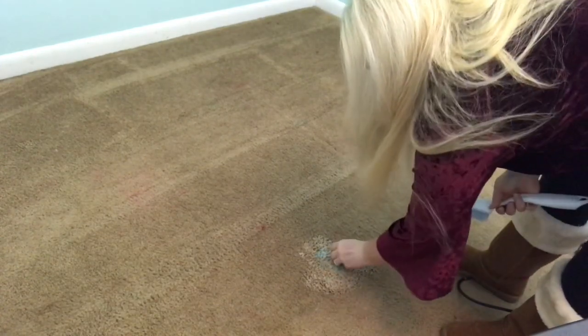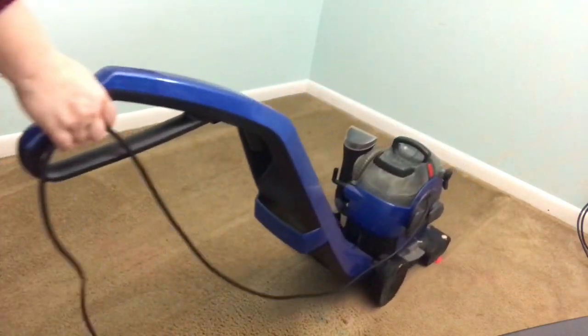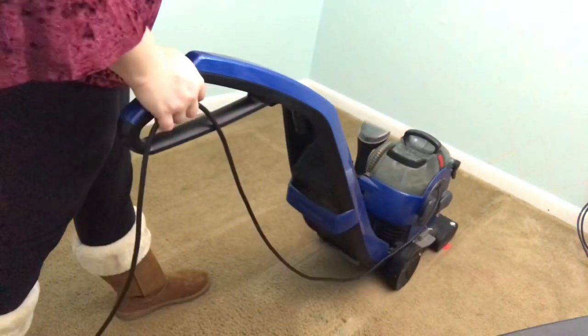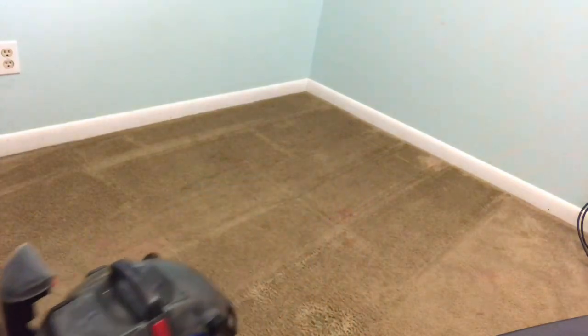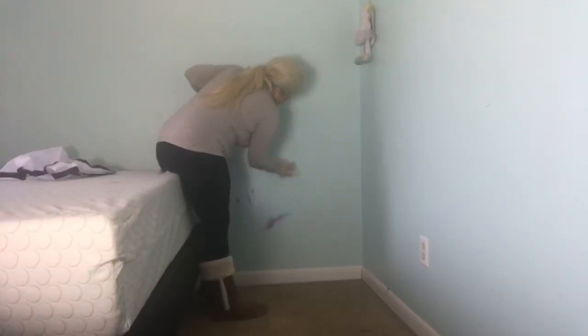It worked really good when I had to try to get the dried up slime out of their bedroom. So I didn't get all of it completely out, but the bed's going right here anyway. So I'm not too worried about it right now. I mean, these carpets have taken a beating anyway.